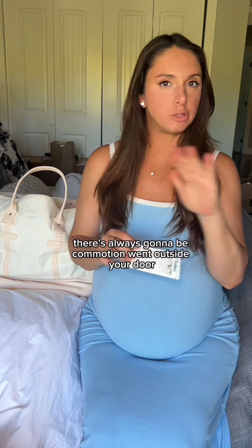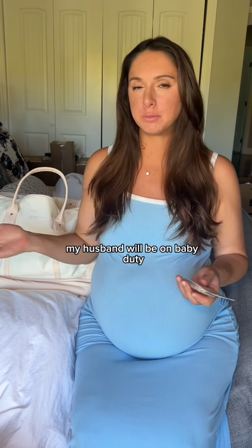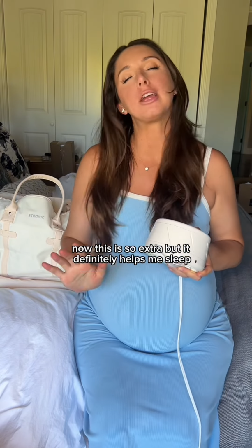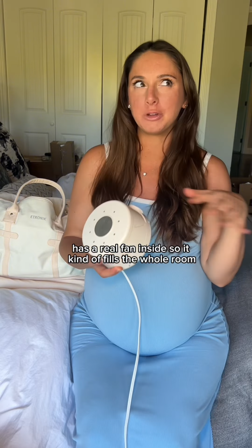Hospitals are 24/7. There's always going to be commotion going on outside your door, so I highly suggest bringing earplugs. So when I need to get some rest, my husband will be on baby duty, and then I'll pop those in so I can get some form of quality sleep. Now this is so extra, but it definitely helps me sleep. So I bring my white noise machine. This one has a real fan inside, so it kind of fills the whole room.